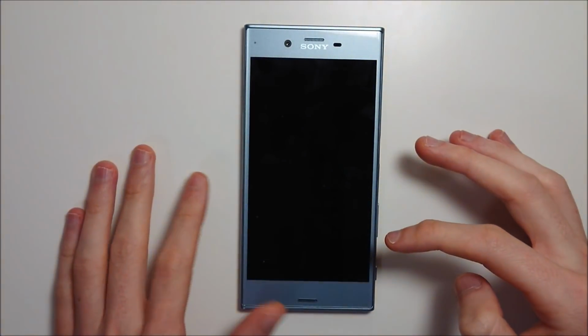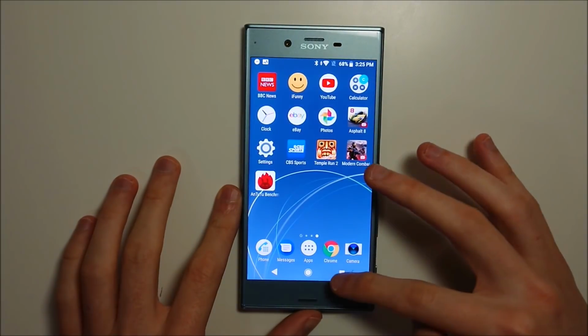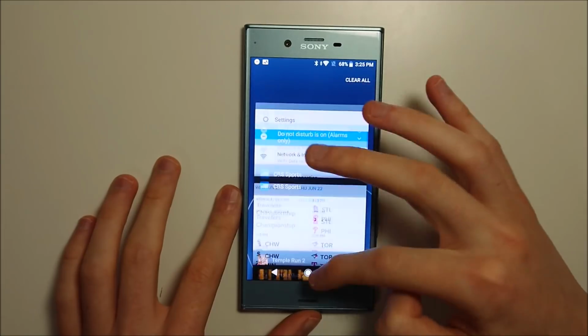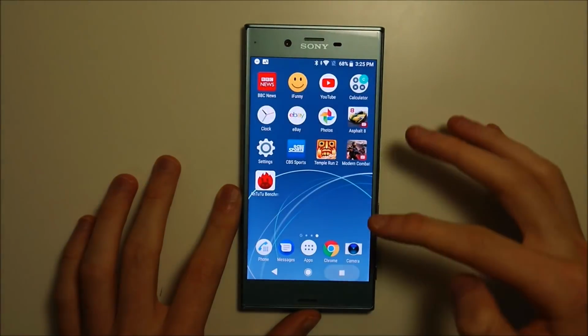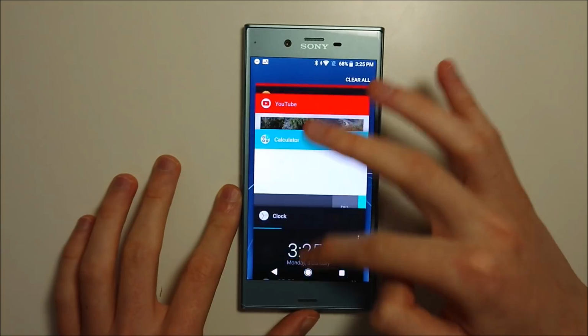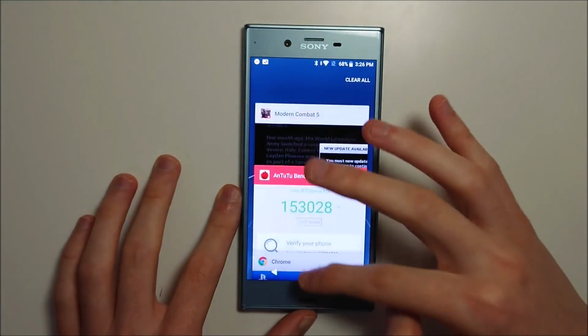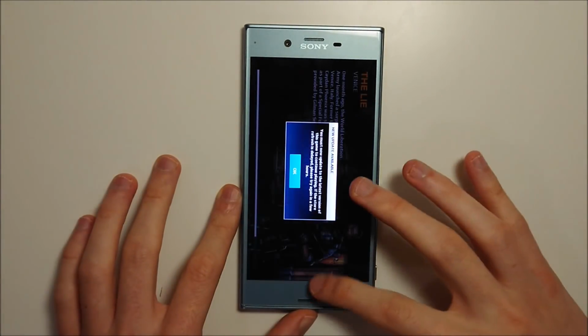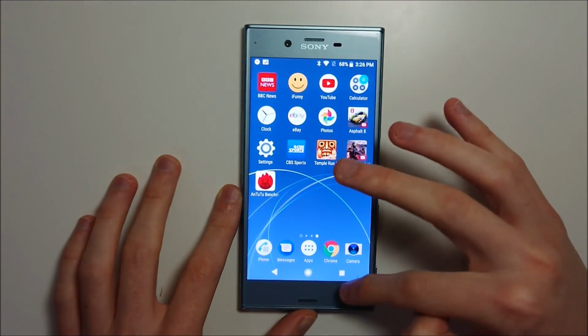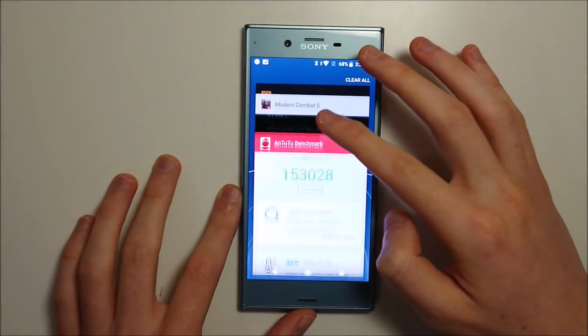And some of these games still need to download updates. But good job there by Asphalt 8. Temple Run. Modern Combat. And there's a couple more. Excellent.